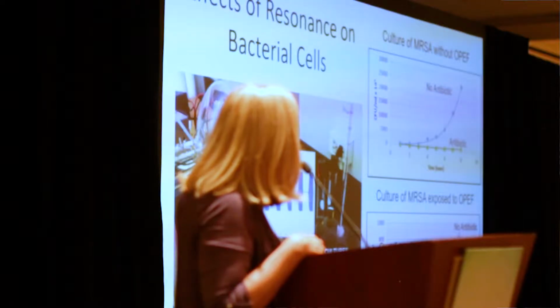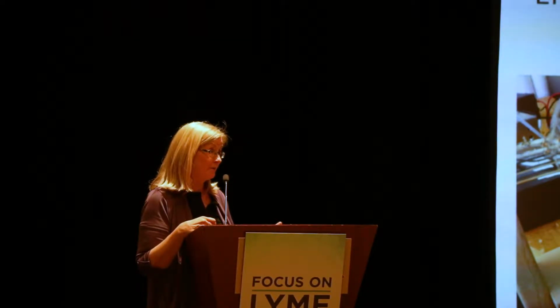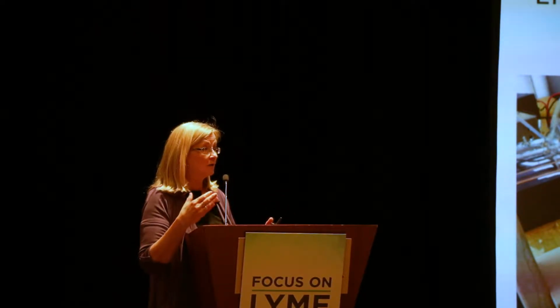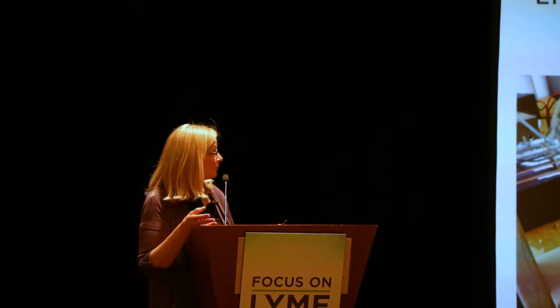And so these are just two graphs of the research. The first bacteria we decided to work with was a bacteria named MRSA, which stands for methicillin-resistant Staphylococcus aureus. And this is a bacteria that is an emerging problem in healthcare settings because for a lot of reasons, one of which is it's resistant to antibiotics.